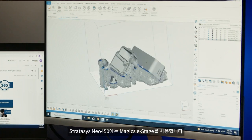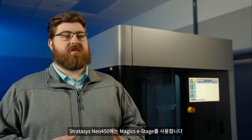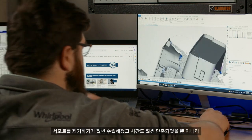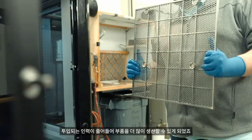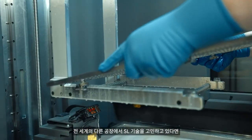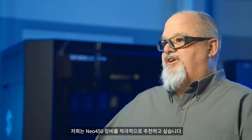With the Stratasys Neo 450, we use Magics with the E-Stage parameter set. Stratasys sets the parameters for us for the Neo, and it's a lot easier to remove parts, a lot quicker, takes less time, less manpower. We can get on to doing more parts. We have other shops globally that are looking at SL process, and we're going to highly recommend the 450S machine to them.